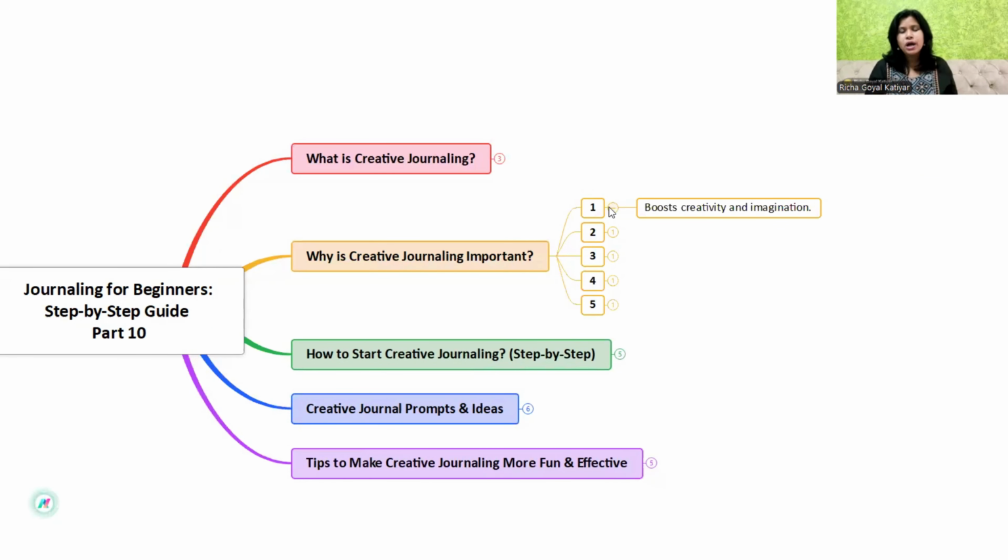When you are doing this kind of journaling, it will help you to enhance your creativity and your imagination. So it is important to do creative journaling, or you can add all these things in your daily journal.